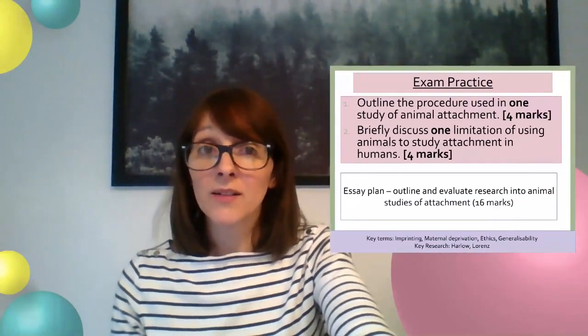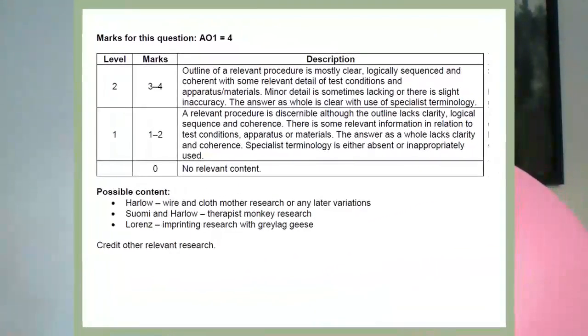Okay, so we'll go through the mark scheme for the first question. Have a look here. It's just the procedure. So if you've discussed findings, you don't get any marks for the findings whatsoever. You just have to discuss the procedure. So you would have to say Harlow had wire and cloth mothers. You could talk about the further research where he observed the monkeys with their babies or with other monkeys and their peers. Lorenz's imprinting research and looking at the geese.